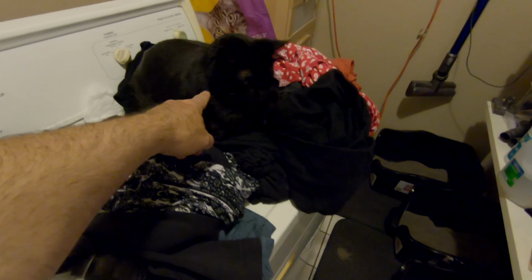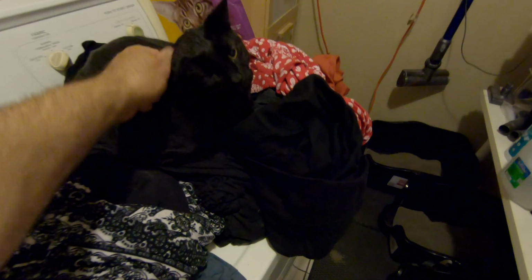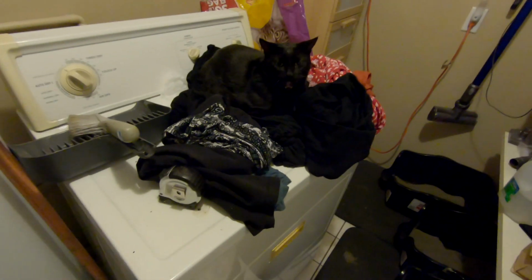Here's another cat in case you didn't see him, because he's like camouflage on black clothes. And then I need to reorganize this. This room is just so weird, and it's such a pain in the ass. But anyway, let me show you what I'm dealing with.